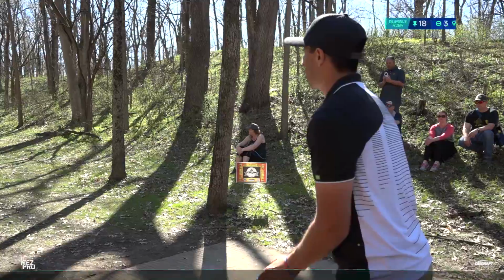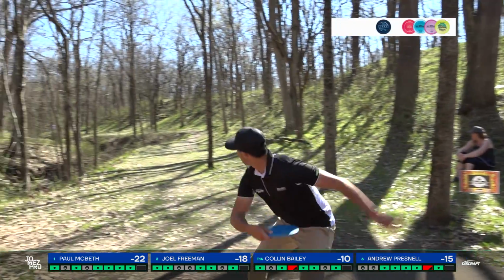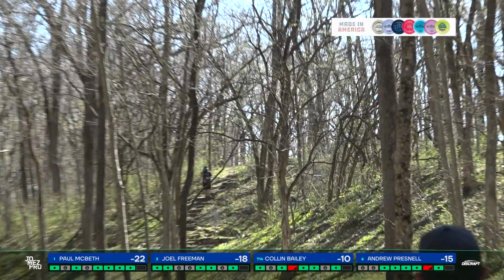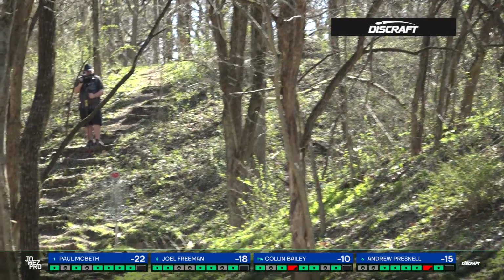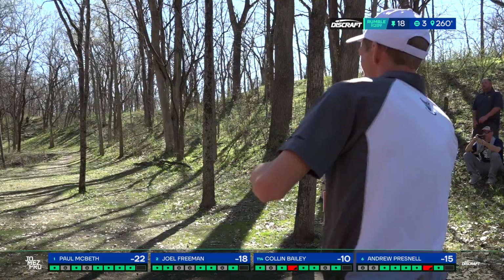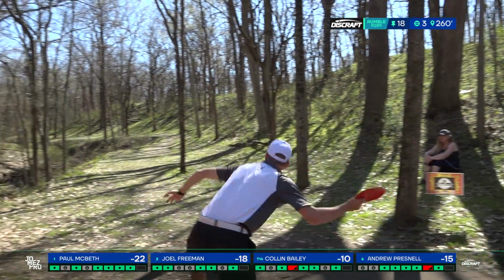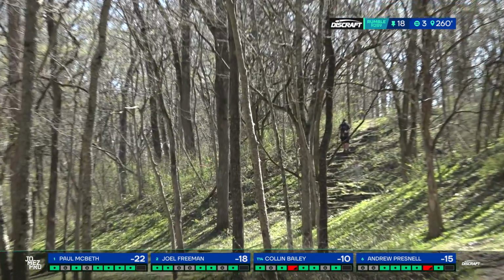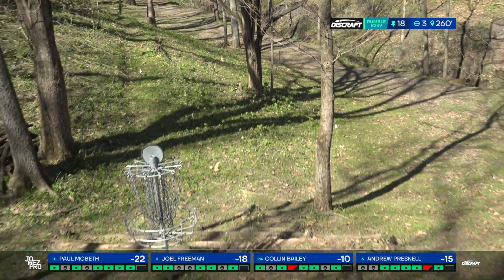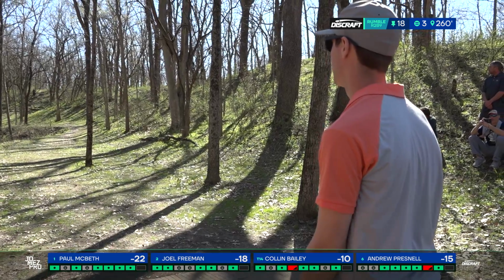And it's up on a hill. You can see all those stairs. You've got this tight tunnel right here, and then you have to get over that hill, and the basket's on another hill. I just pulled a little right, but should still have a look from about 45 feet. This hole says 260, but I threw my mid-range about as hard as I could. It's definitely uphill a little bit, plays further than 260. I'd say about 310, 320.